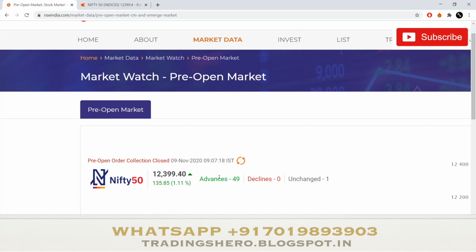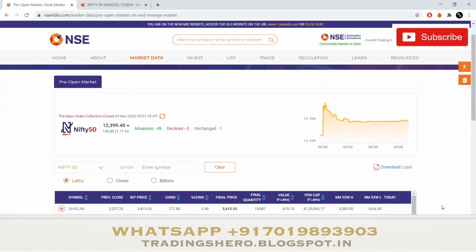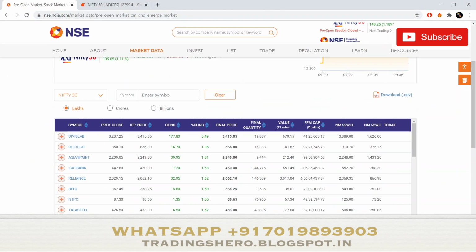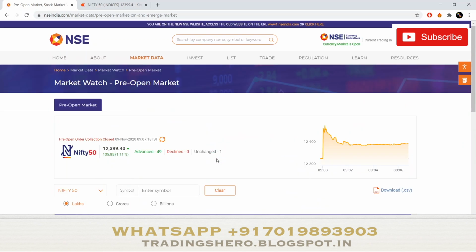12,399.40. Advances are 49 and declines are 0, so most of the stocks are opening gap up, and unchanged is one stock. Let's see the stocks opening in the most gap up section. DV Slab with 5.49% up, HCL Tech with 1.96% up, and Asian Paint with 1.81% up. These are the most gap up opening stocks for the day, and there's no gap down opening stock. This is how the market is looking right now.